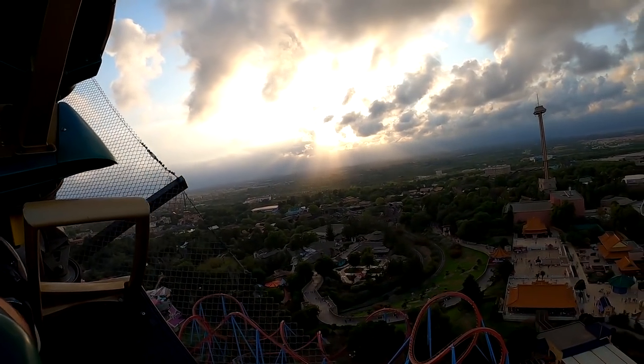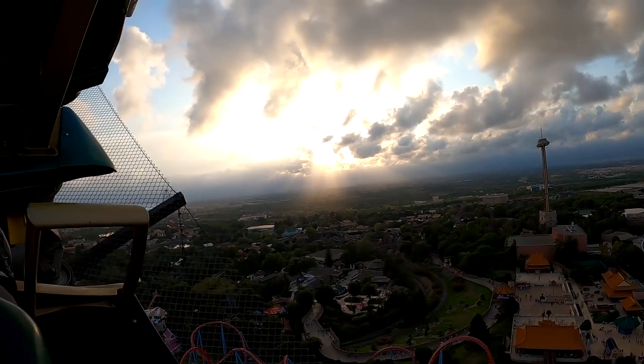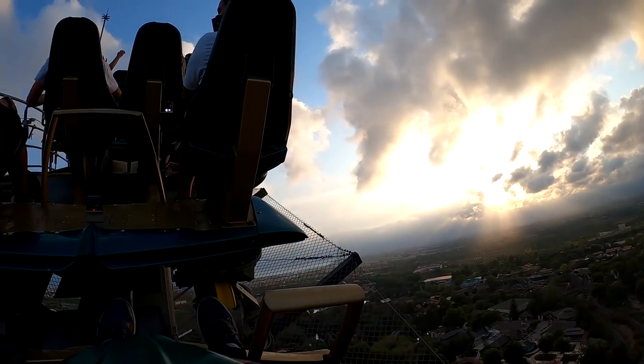We're about to drop on Shambhala, here we go. What a view. What an experience, here we go.